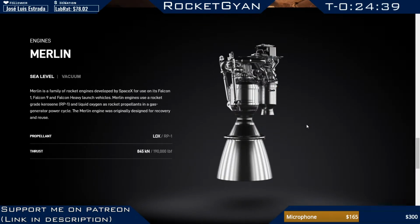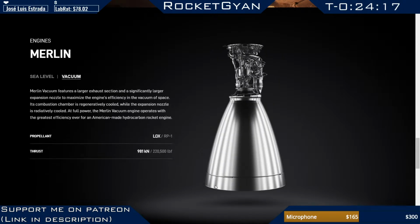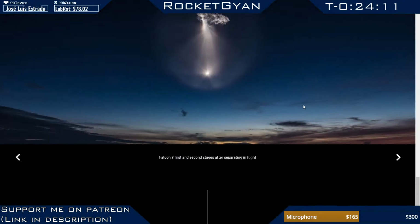Talking about the Merlin engine, this runs on RP-1 and LOX as its fuel, and it has been rated for around 10 flights. It runs on a gas generator power cycle. This Merlin engine is used in Falcon 9, Falcon 1, as well as in the Falcon Heavy launch vehicle. This is the bigger one, the vacuum-optimized Merlin engine, with a fairly large nozzle. Okay, done with this.